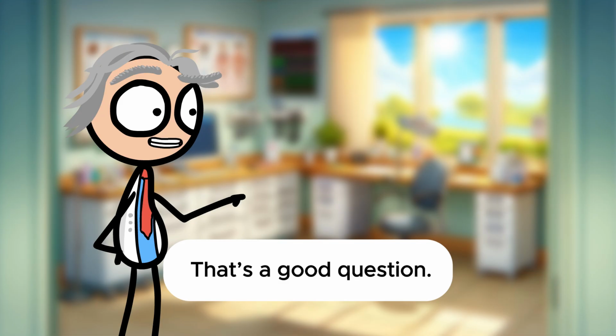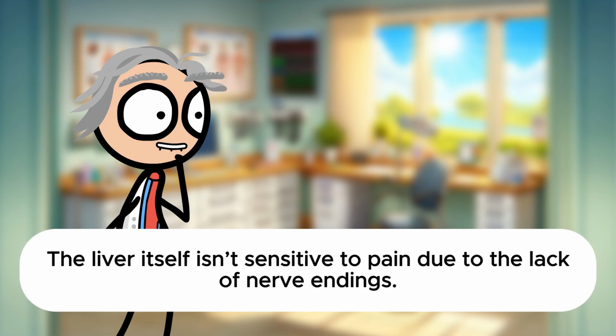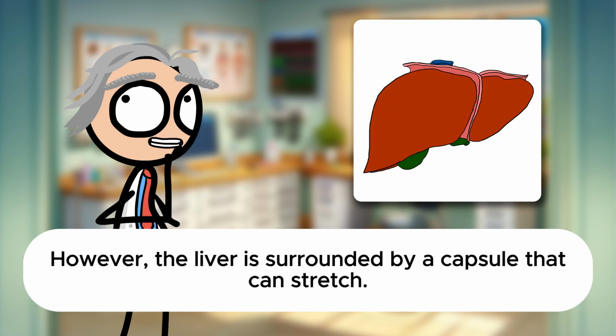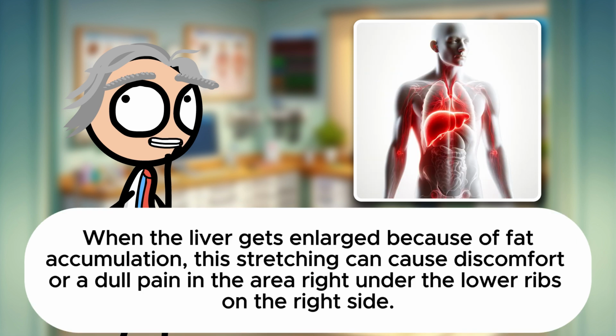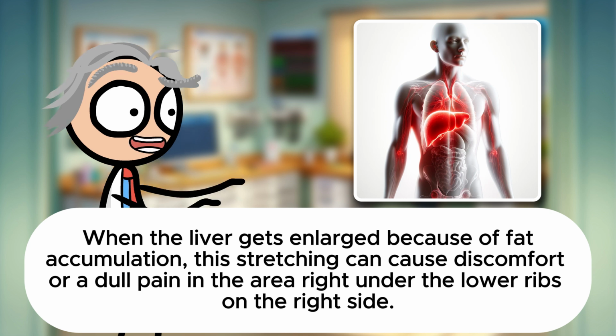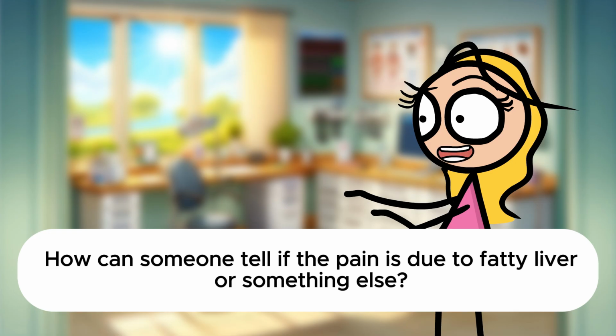That's a good question. The liver itself isn't sensitive to pain due to the lack of nerve endings. However, the liver is surrounded by a capsule that can stretch. When the liver gets enlarged because of fat accumulation, this stretching can cause discomfort or a dull pain in the area right under the lower ribs on the right side. How can someone tell if the pain is due to fatty liver or something else?